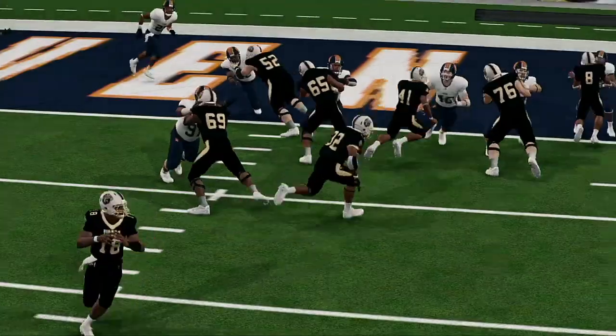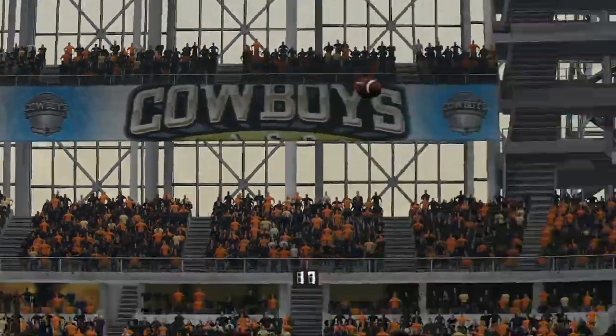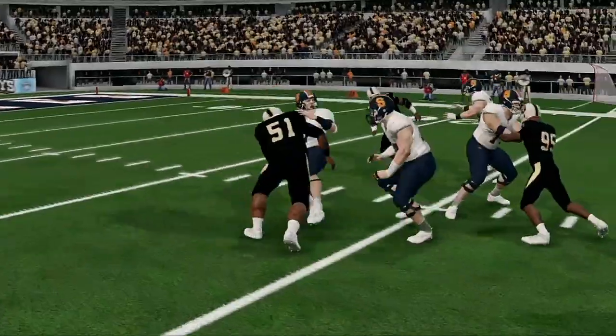All week long, when I would think about this game, I thought that we were going to have a nip-and-tuck affair from start to finish. Now you look up, the margin is a couple of possessions, a couple of scores. It's a great opportunity for this team to come out in the second half and put this thing away.